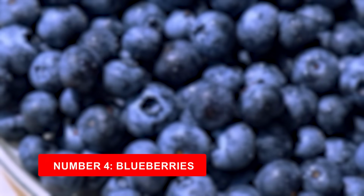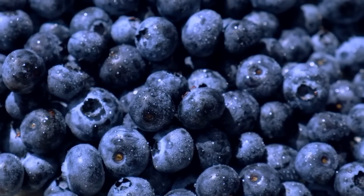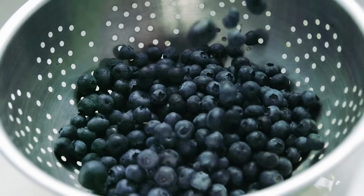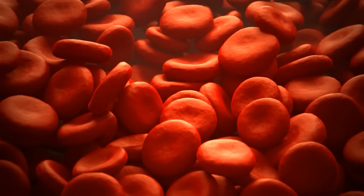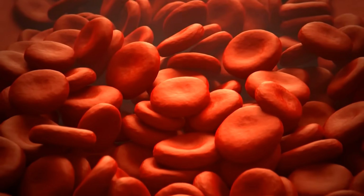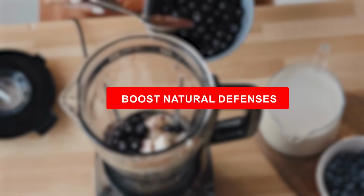Number 4, blueberries. Blueberries are small, round berries prized for their sweet tart taste and deep blue color. They contain anthocyanins, which give them their hue and act as antioxidants. These compounds help protect blood vessel cells from damage and reduce factors that can lead to clot formation. Adding blueberries to the diet is a simple way to boost natural defenses against unwanted clots.